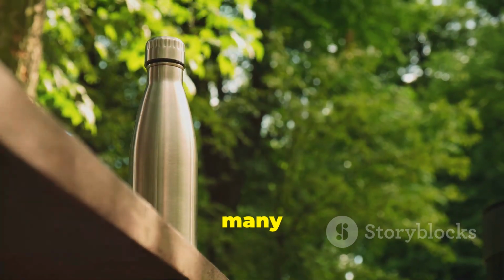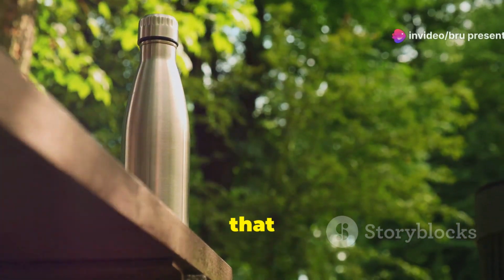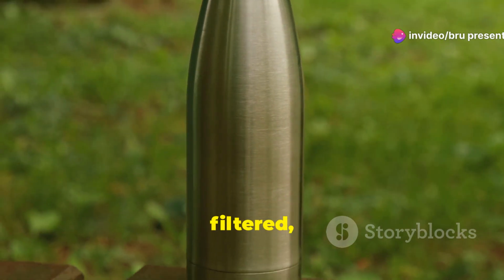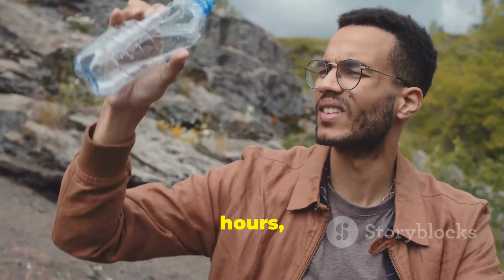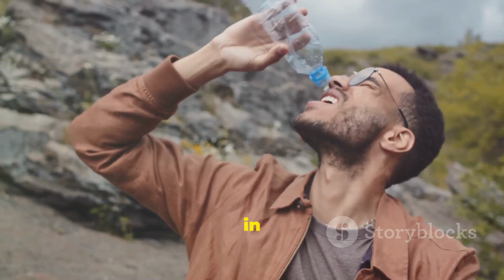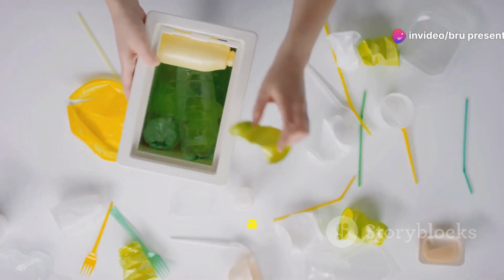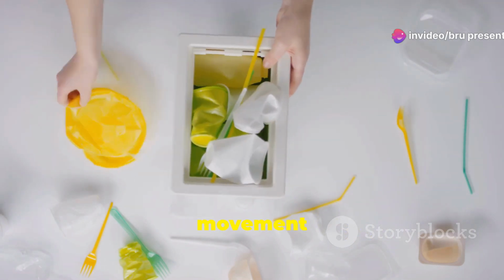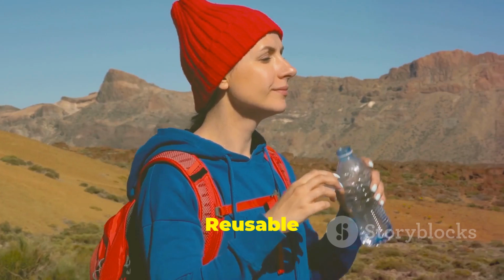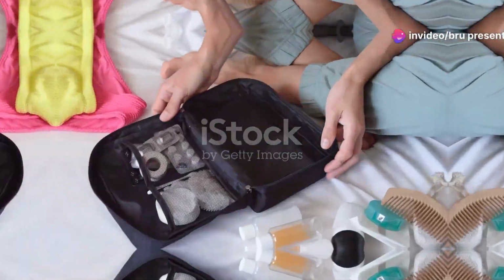These days there are so many stylish and functional reusable water bottles on the market. You're sure to find one that suits your style and your needs. We're talking stainless steel, glass, insulated, filtered, you name it. They'll keep your water cold for hours, even in the hottest climates, and they'll prevent those nasty plastic bottles from ending up in landfills and polluting our oceans. So, ditch the plastic, grab yourself a reusable water bottle, and join the movement towards a more sustainable way to travel. Your body and the planet will thank you. Reusable water bottles, they're not just for everyday use, they're for epic adventures too.